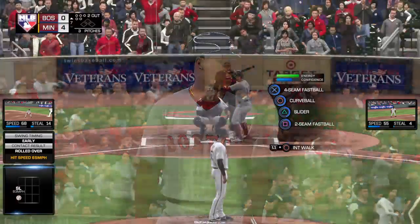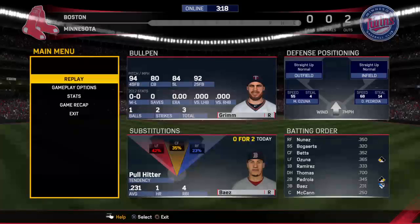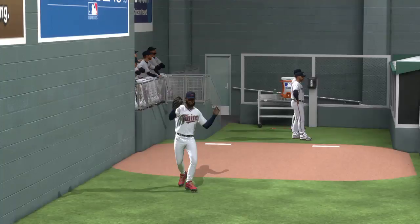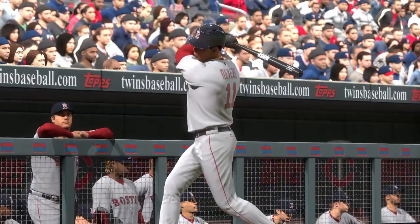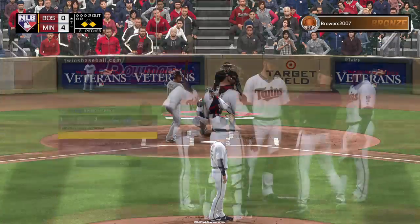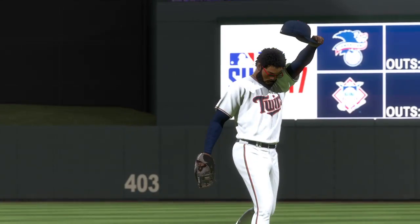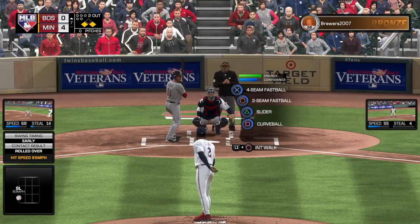Here's Javier Baez. Third baseman, number 11. We'll see what he can do off the bench. Now the Twins are going to get a lefty up and throwing in the bullpen. Now pitching for the Twins. So with a left-handed hitter waiting, they'll go to their own.